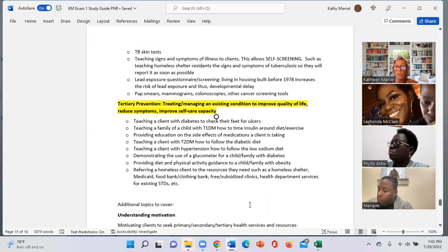Okay, trying to improve the quality of life, try to reduce the symptoms. Teaching a client with diabetes to check their feet for ulcers. They already have diabetes. Teaching a family of a child with T1D how to time their insulin. They already have diabetes, right? Medication, teach them about side effects. They're taking medication for a condition. Same with type 2 diabetes.